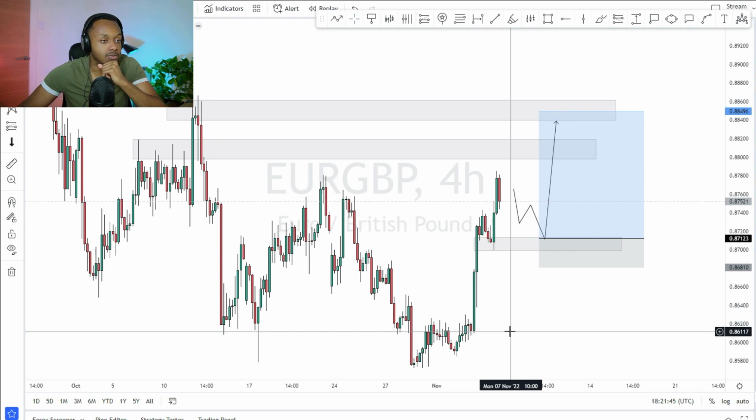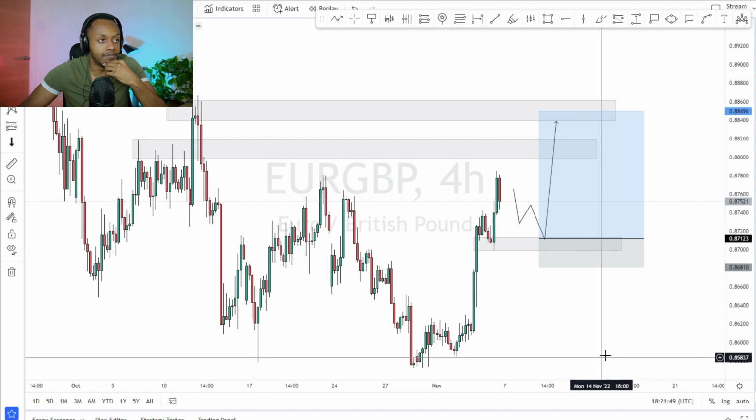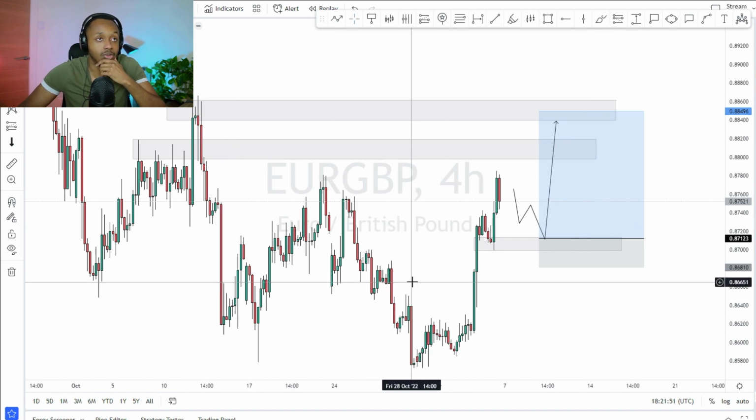Looking to see if we can push that move further, hopefully get some correction to the downside into this 0.87 level, then buys back up to those highs there for Euro Pound for next week.